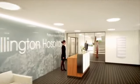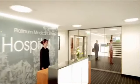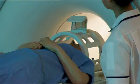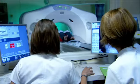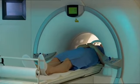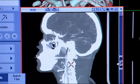It includes 50 consulting rooms, a very large diagnostic unit, which has CT and MR and the very latest low-dose PET-CT as part of our cancer programme. It also has 4 operating theatres and a whole range of equipment, the very latest in technology actually.